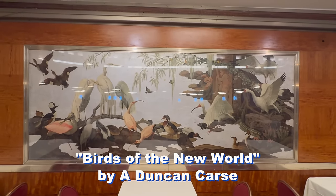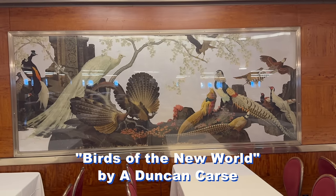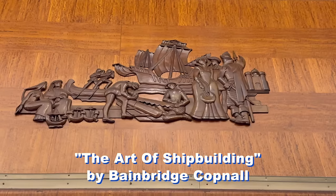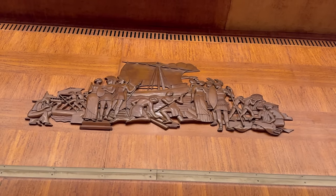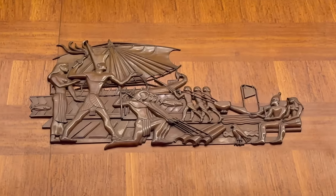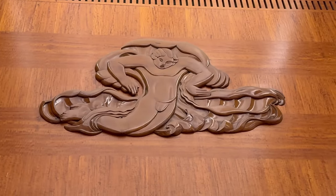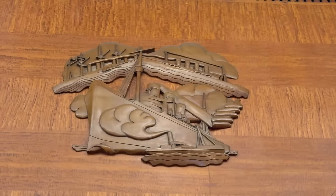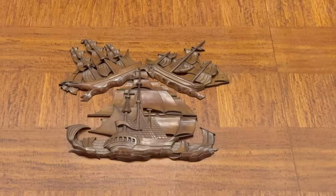On the inner port side, there's a painting on silver leaf of American birds by A. Duncan Carse, who also painted the English birds panel on the starboard side. 14 carved wood panels by Bainbridge Copnall line the dome's outer flanks, depicting the art of shipbuilding through the ages. This one, depicting Great Eastern, Mauretania, and Queen Mary, is my personal favorite, but they're all outstanding.